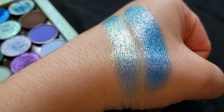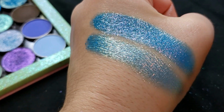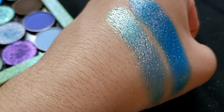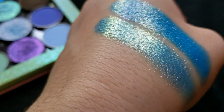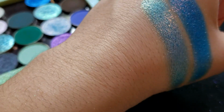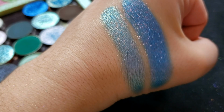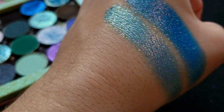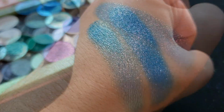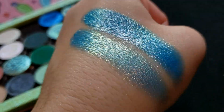Beautiful shade overall. I don't know if I can call it a multichrome. It's not as multichromy as Thetis, for example. But then Looxi, girl, I don't know what's going on with this one because it is crazy. This one has a much more obvious purple shift that you can see there. And then you can see teal and blue and gold. And it also has the tiny sparkles all the way throughout.